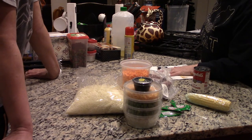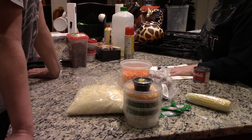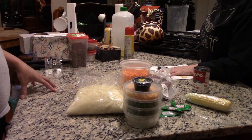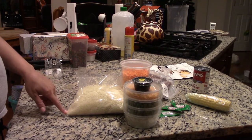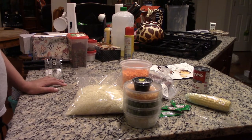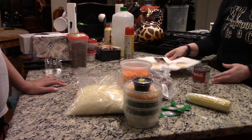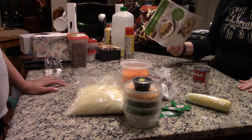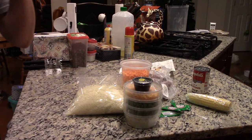So let's see. Place 1.5 cups water in a large skillet over medium high heat. So somebody get me 1.5 cups water. And this meal is for 6 servings. They have all kinds. They have 2 servings, 4 servings, 6 servings, and they even have some Hello Fresh they deliver. So pretty cool.